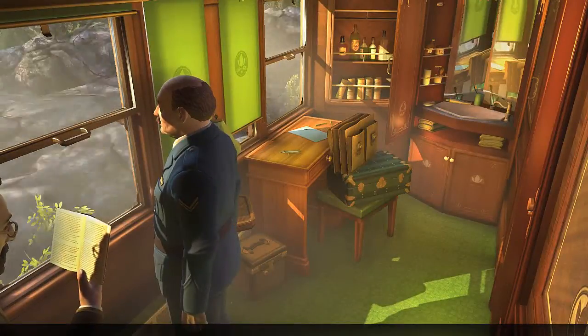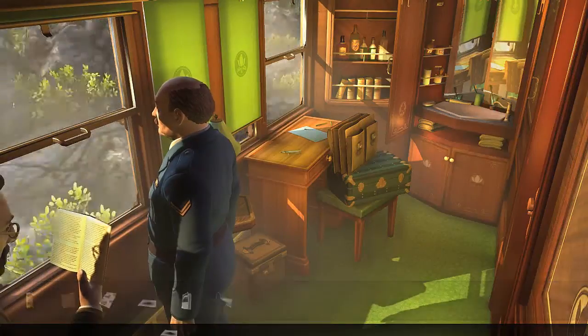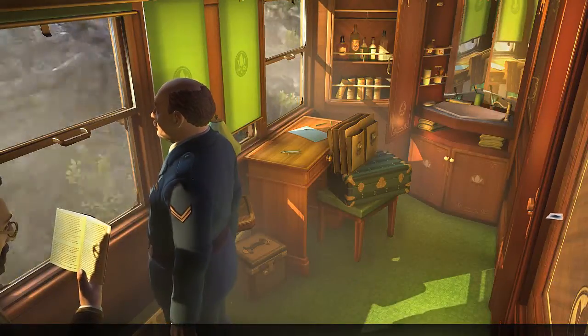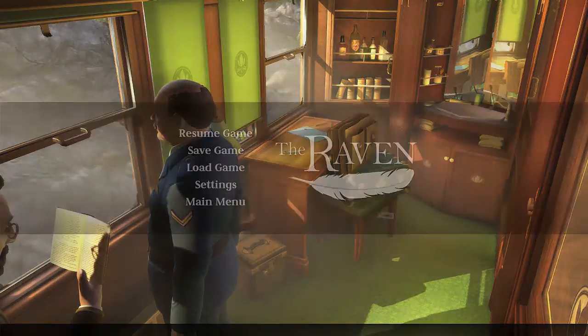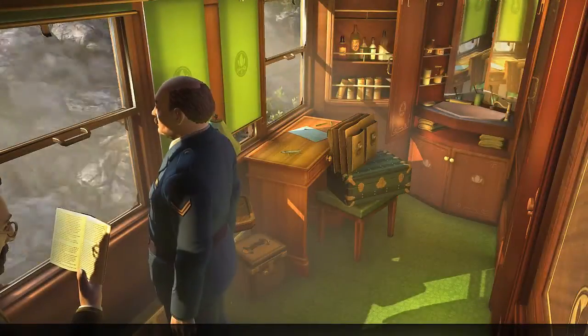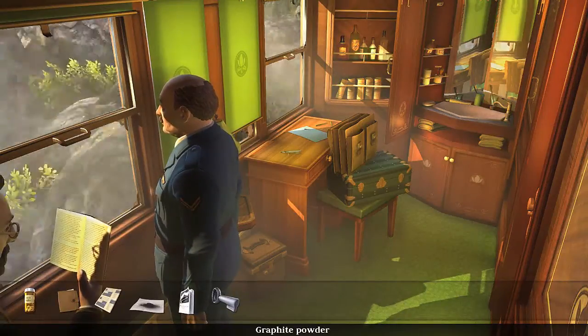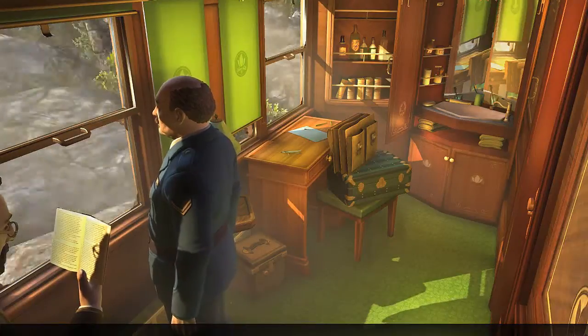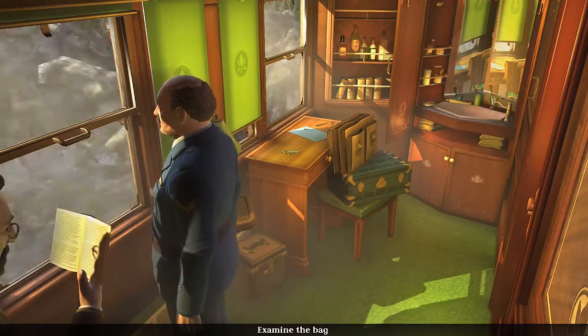A professional burglar. Let's see if we can... Well, I don't know if there's any point in trying on the door, too, but what the heck. Nope. That's all we can do with that. Oops. I keep pressing the escape key when I mean to just press the right mouse button to make that go away. Let's examine the bag.